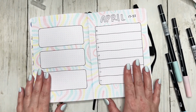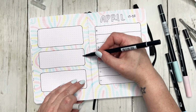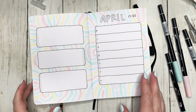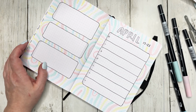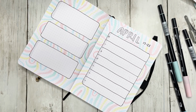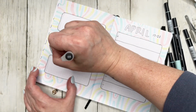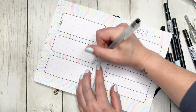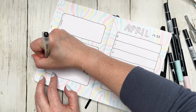Okay. So we have that. And I think what else I'm going to do is we're going to do a header right there, a header right there, and then a header right there. And for the headers, I'm just going to keep it super, super simple. I'm looking for a specific pen. Here, we're going to use my Muji 0.5. We're going to just put videos, reels, and photos.